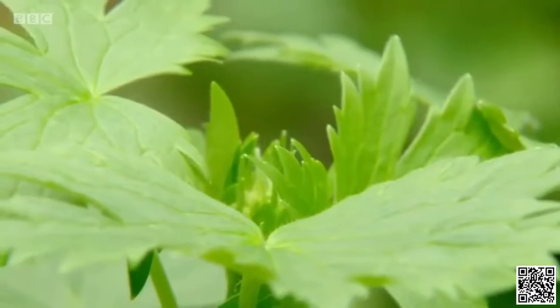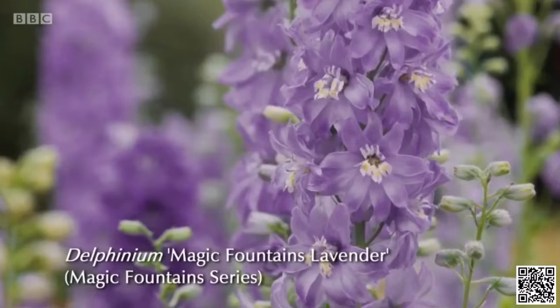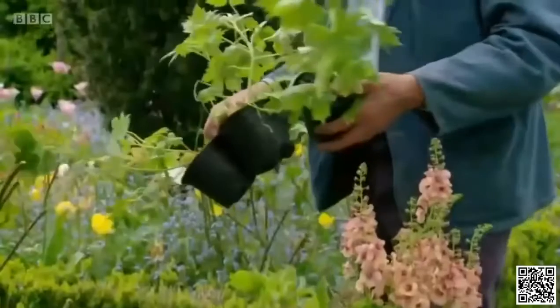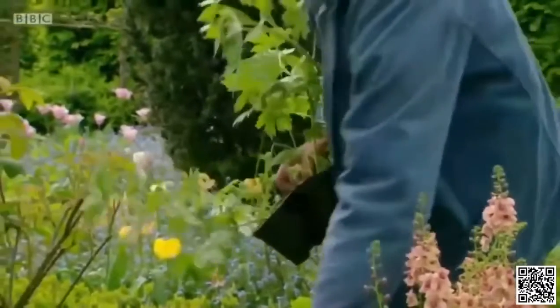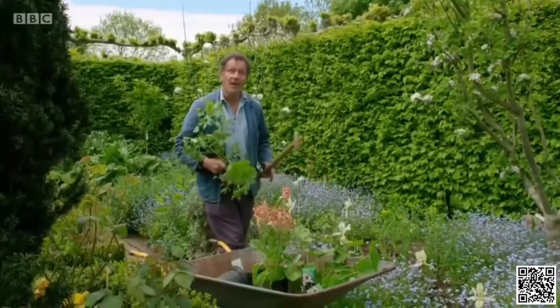Delphinium to plant in here. Now you think of delphinium as being one of the archetypal blue plants, but actually they come in a range of colours, and this one is Magic Fountains Lavender. This slightly mauvey lavender colour to it. I've got three plants, and if I dot them through the border, I think that could be very effective. Now these are true herbaceous perennials, so they will last quite a long time and therefore get bigger as they grow.